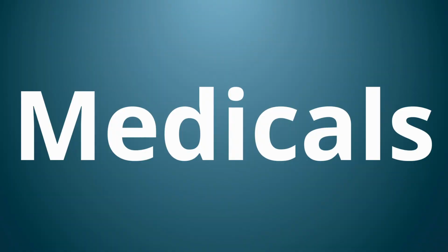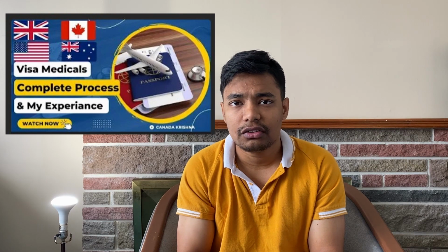Medicals is where you get checked up yourself, so that if you have any contagious diseases, they can figure that out. They don't want someone who is coming to Canada and burdening the Canadian medical system here. So they want us to have no problems from back in India. Medicals will completely depend on the hospital you go to. I went to Chennai Apollo Hospital. They charged me around 8.5k to 9k. A few people I met got a bill of around 5k.